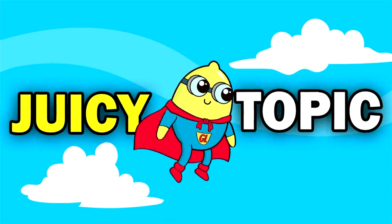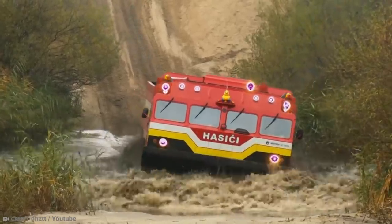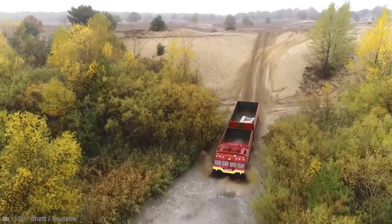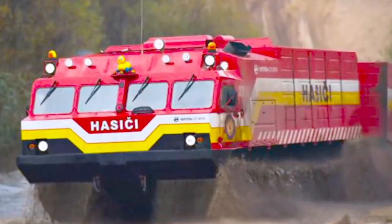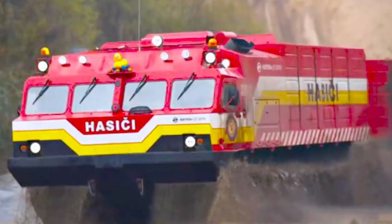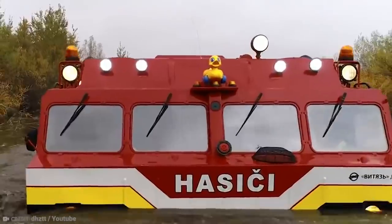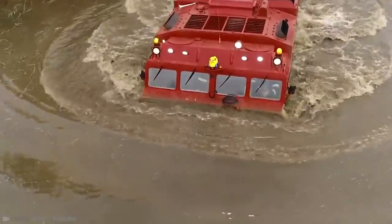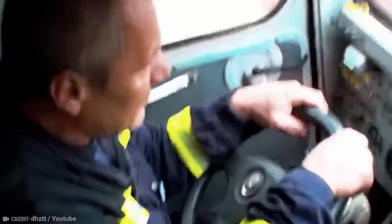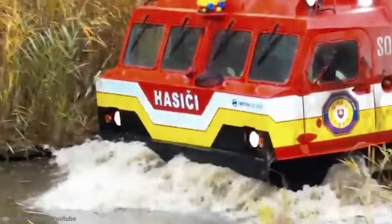Now it's time for the juicy topic. In this incredible footage, you can see a vehicle that just would not struggle in mowing down hordes and hordes of zombies. It plows through water no problem, it goes up hills no problem, it goes down hills no problem. It navigates streams, grass, water, and mud. At one point, it even semi-submerges in the lake, and still bursts out and keeps driving on. Rick Grimes clearly needed one of these bad boys.